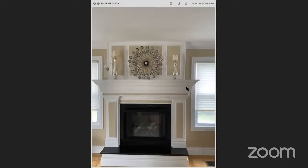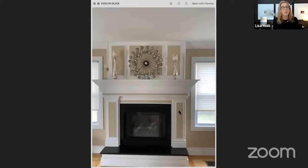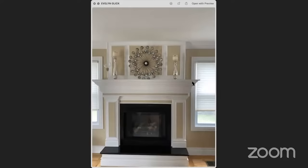Yes. And would that include the colors that I see in a lovely sand tone right now as well? Yes. The mantle and the moldings are pure white, it's actually Simply White, also by Benjamin Moore. And then the rest is White Dove. So the areas that are darker are White Dove now. Okay. Gotcha. Very good.